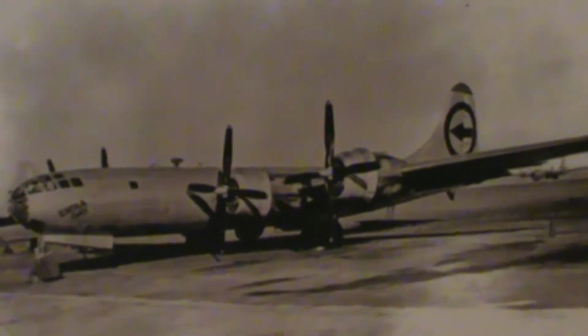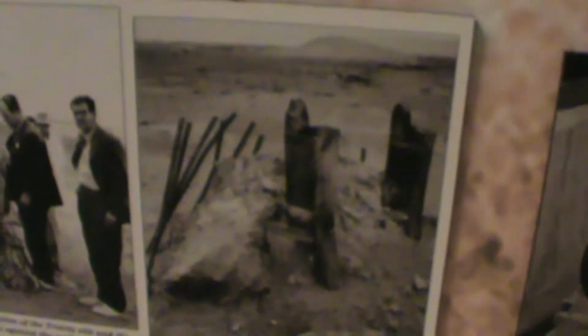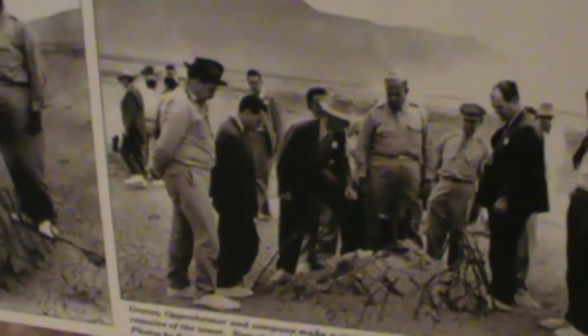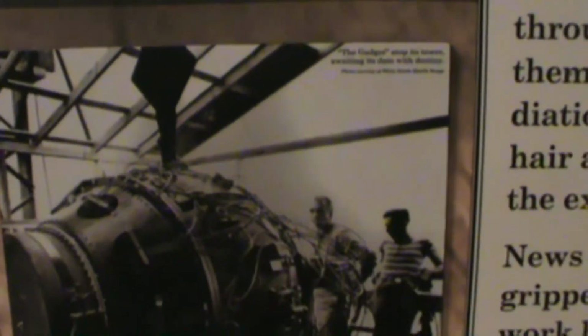The grim sequel to the Hiroshima strike came 3 days later on August 9. With no Japanese surrender forthcoming, the 509th headed for Nagasaki. Aside from the port, Nagasaki's military significance lay in the Mitsubishi torpedo factory, whose products had been used at Pearl Harbor.